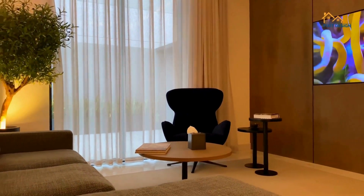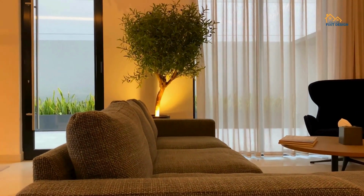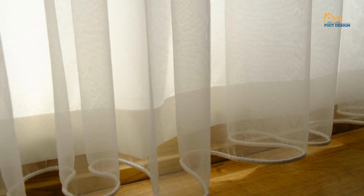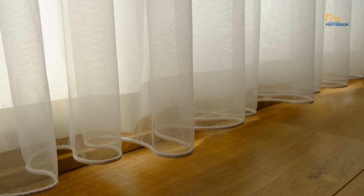And there you have it, a complete guide to choosing and hanging sheer curtains. Whether you're looking to enhance natural light, add a soft and airy feel to your space, or simply add a touch of elegance to your decor, sheer curtains are a versatile and stylish window treatment option.